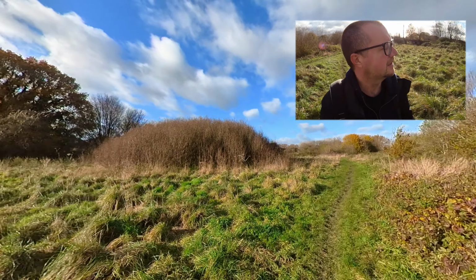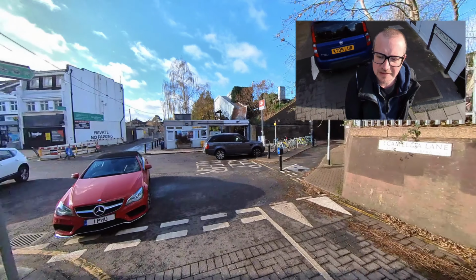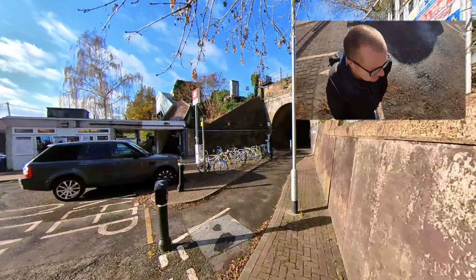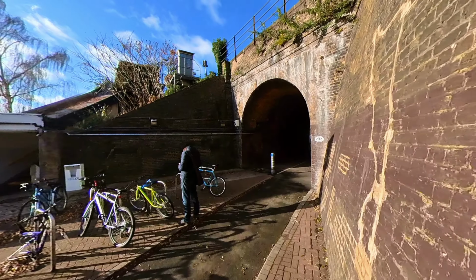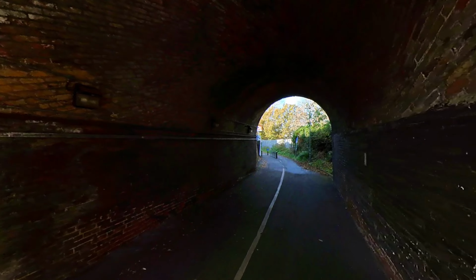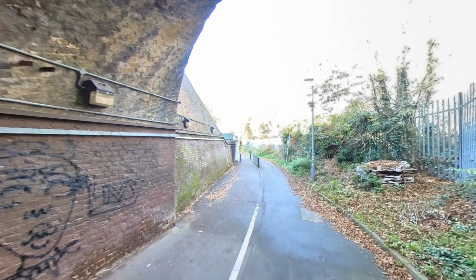Look at this thing. See, we made it back. That was a much better little diversion. There's Berrylands Station. Bug Hotel there.